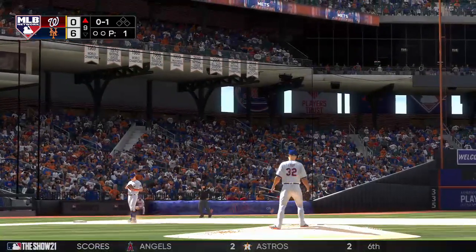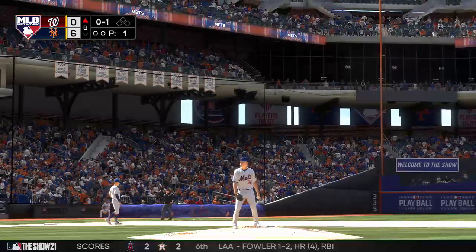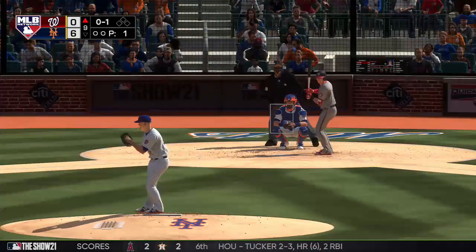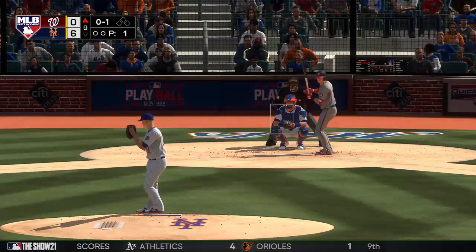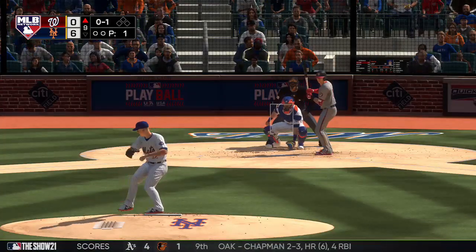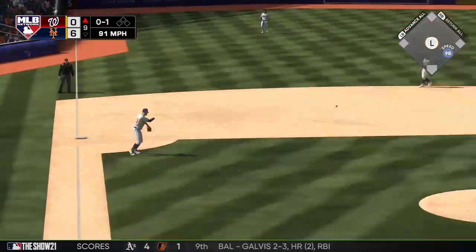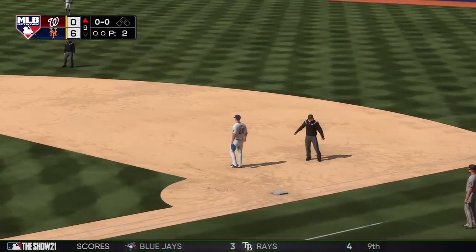0-1. Loup has a good reputation for preventing the long ball. One swing can change the complexion of the ball game when you're coming in late, but he rarely lets that happen. Part of what makes him as effective as he is. A 1 pitch on its way. Grounded down the third baseline. Throw on to first for the out, and that is how the 9th inning gets underway.